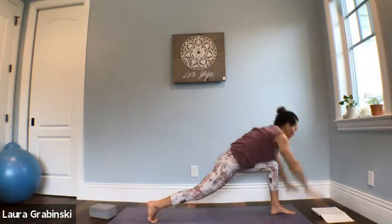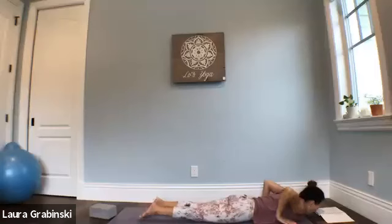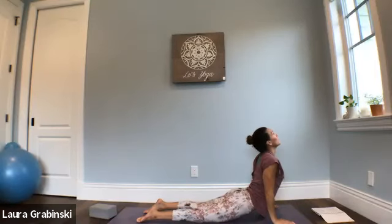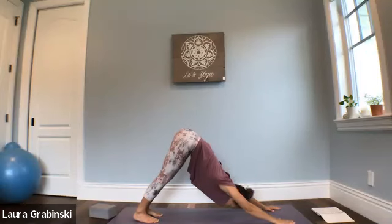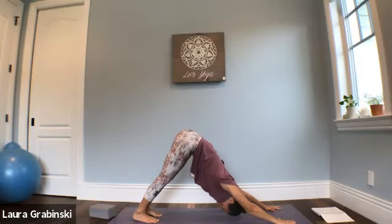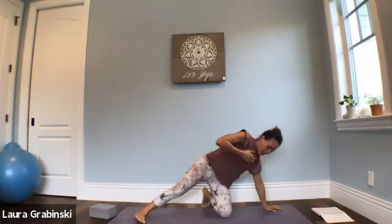Plank pose, hands frame the left foot, step back, lower to the floor. Inhale, extension of the neck. Lift the hips up, draw the knees and hips back, and chin comes in, downward dog. 3 breaths, downward dog. Feel the chin into the sternum.